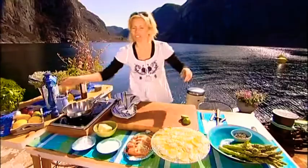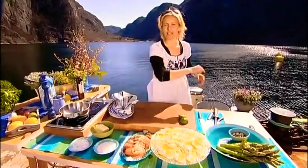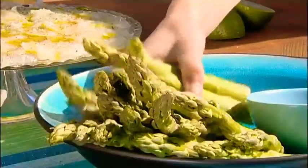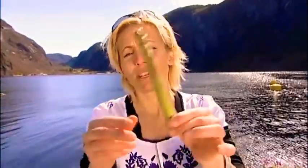So we just leave that to sit for a while. And during that time, I'm going to roll or fix my asparagus. Here we have green asparagus. The white ones grow in the ground, and the green ones grow above the ground. And to think about when using asparagus is just that they're very sensitive to light, so keep a towel around them and just put them in the lower level in the fridge.